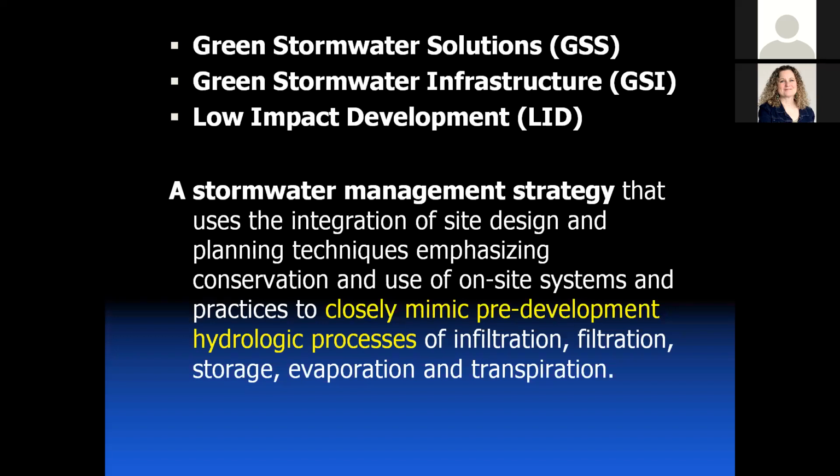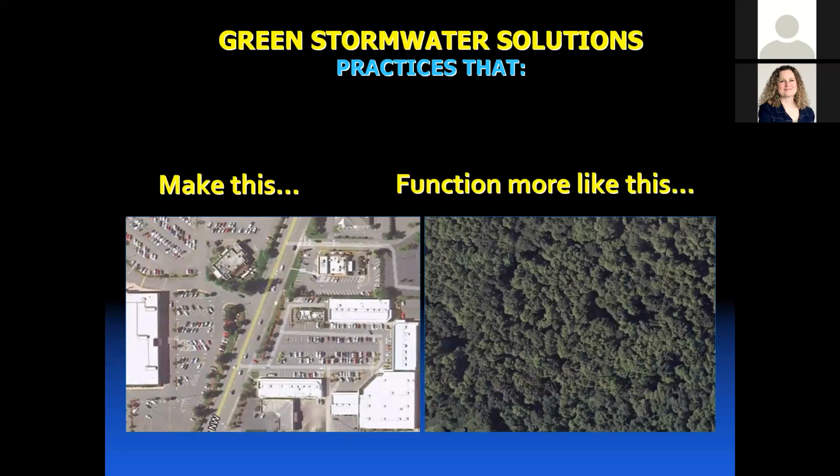Green stormwater solutions, low impact development, green stormwater infrastructure, these are all different terms for the same suite of techniques that address stormwater pollution by trying to get more of our rain to infiltrate into the ground on the location where it falls. The fancy definition aside, the goal of green stormwater solutions is to have our properties function more like the land did before it was developed, closer to that pre-development water cycle.